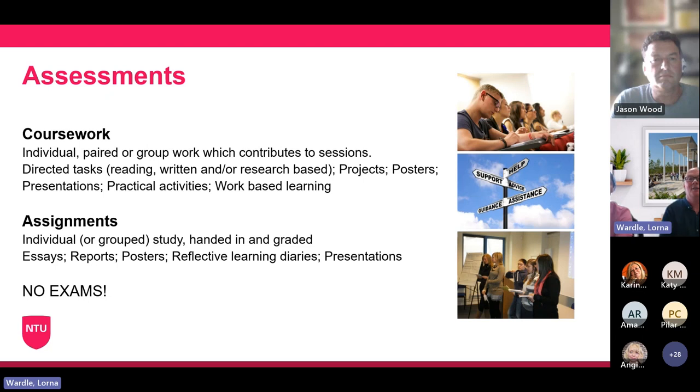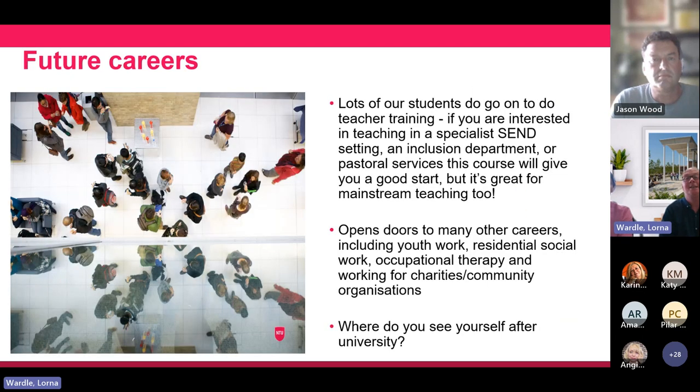Okay, so where can this lead? I think the thing I want to say here is it leads where you want it to. Lots of our students go on to be teachers. If you're interested in becoming a teacher in a special educational needs setting, lots of our students have gone on to do that, and this really is excellent provision for that. So lots of our students go on to do a PGCE. Lots of our students go and teach in a mainstream setting, a mainstream primary setting.